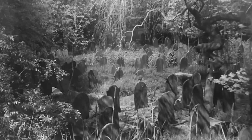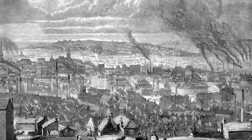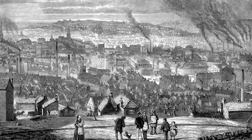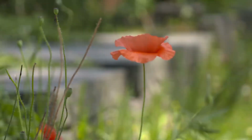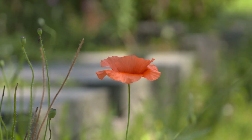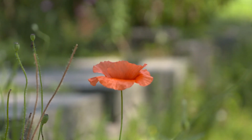In the early 1800s, Sheffield grew rapidly. More people, in crowded, insanitary conditions and working in dangerous jobs, meant more deaths. Church graveyards were literally full to overflowing. In 1832, there was a cholera epidemic, which killed over 400 people in Sheffield, and because of lack of space, they were buried in a plague pit outside the city.